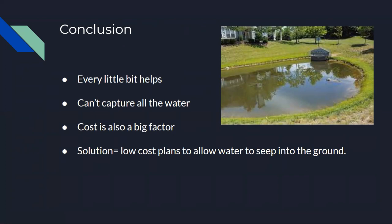And the harsh reality of it is we can't capture all that water. When you take away forests and permeable surfaces and replace them with asphalt and concrete, that water will never go back into the soil, and there won't be as little water running off as there would be if it was a forest. That's just the harsh reality of it all.